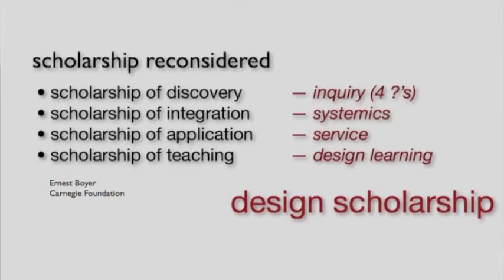Switching gears a bit, now looking at the designers that have these kinds of challenges that come from this third tradition. I've used the model that Ernest Boyer presented in a Carnegie Foundation report, Scholarship Reconsidered. He said that other than the traditional research, service, teaching credentials or measurements that you have in academic life, what should be considered is the scholarship of discovery, the scholarship of integration, the scholarship of application, and the scholarship of teaching. And what I've done is I've said, okay, from a design perspective, maybe design scholarship ought to be about inquiry, systemics, service, and design learning. Meaning the same way, it's just that it's from a design perspective that this has changed.